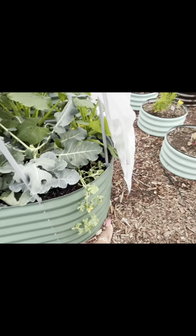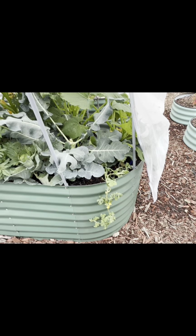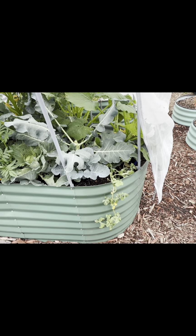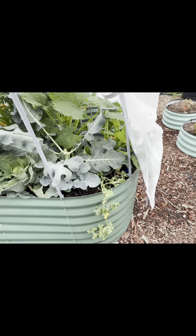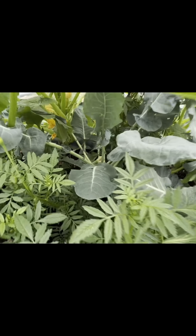Okay, over here in this area. So this is a watermelon plant that I didn't plan to leave here, but it's here now. And I just sat it here because I didn't want the plant to die off. But I might leave it. Those are those broccoli plants that you saw me harvest. If you did not see that video, check it out. I just recently posted it. So those are the broccoli plants. I'm saving them for the greens.